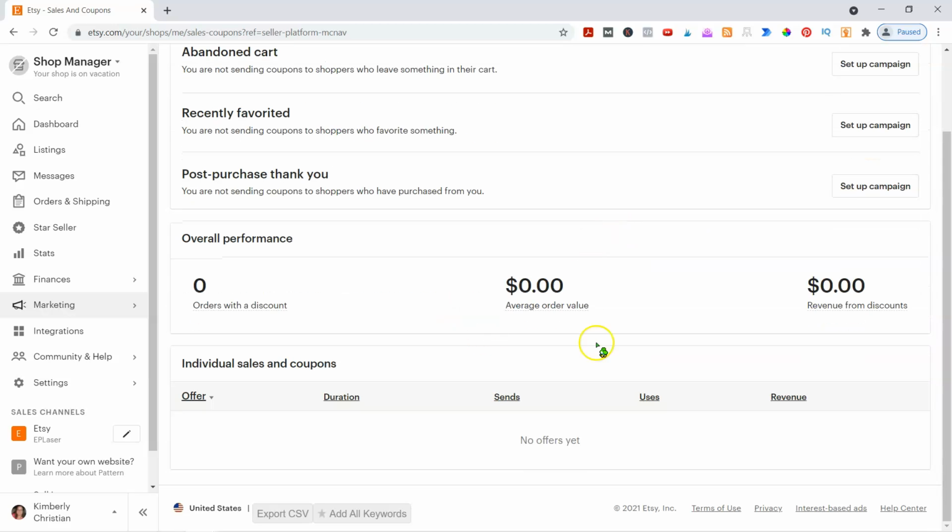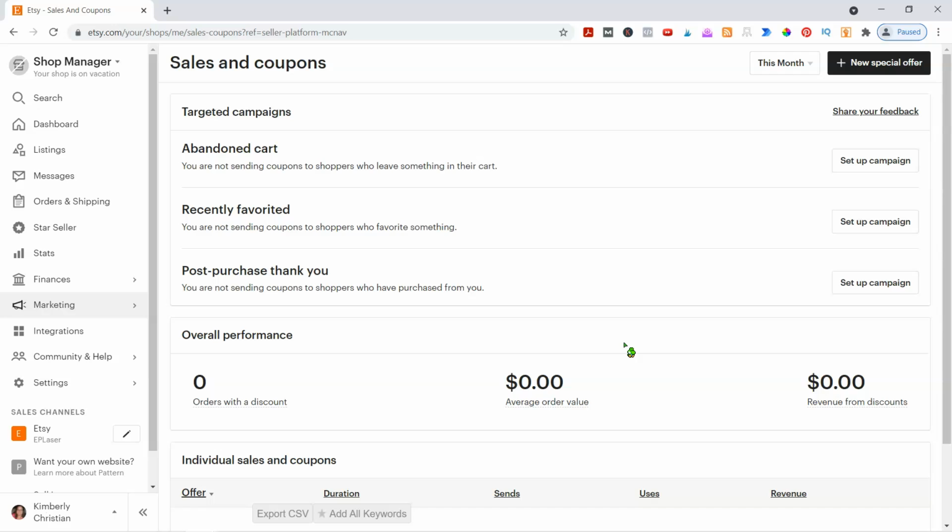Now here you can see I'm not running anything. I don't even actually have any products that are listed for sale right this second on the shop. But you can set one up for abandoned cart, recently favorited, and post-purchase thank you. I'm going to tell you now, my abandoned cart purchases on my regular shop are less than 1%. Less than 1% of people take advantage of it. For recently favorited, it's probably similar, maybe even less, right? And then post-purchase thank you, I think it's less.